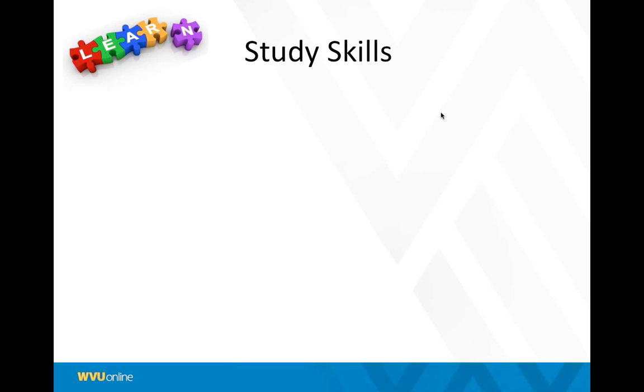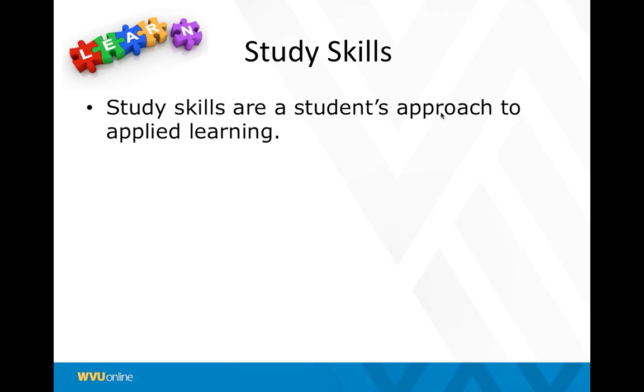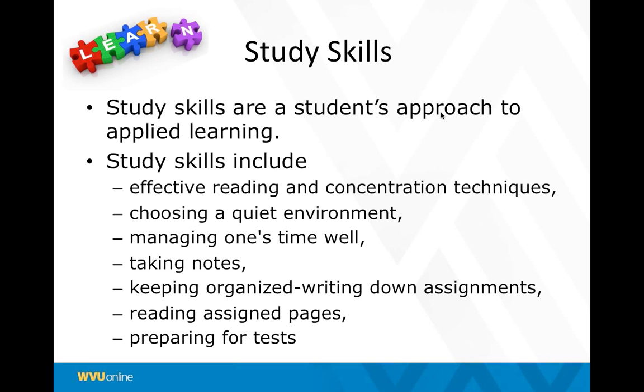Study skills. What are study skills? They are a student's approach to applied learning. This can encompass many things, including effective reading and concentration techniques. This plays into choosing a quiet environment. I know when I was in school, if I did not have a quiet environment, I could not concentrate very well. I would wind up reading the same pages over and over again because I wasn't concentrating and I couldn't grasp the concept. You also have to manage your time well.